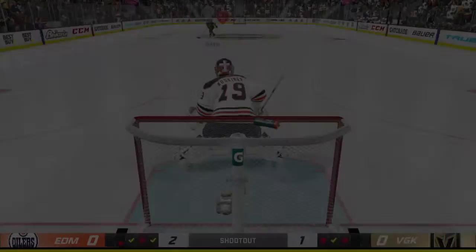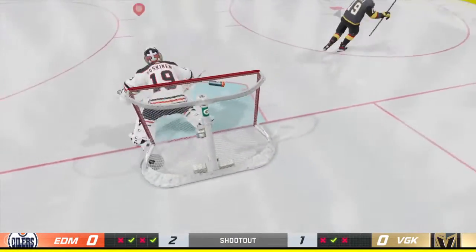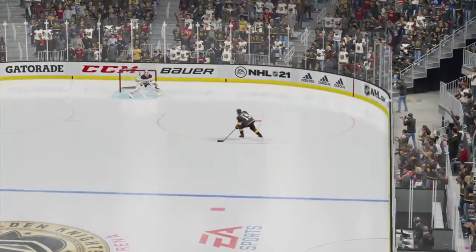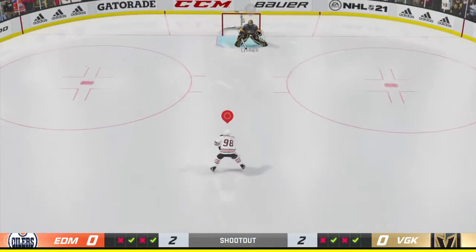Next shooter for Vegas, number 19, Riley Smith. And he buries it for the goal! I really like how he made this look like he was going to deke, but he doesn't. He stays with the shot, and he capitalizes. Jesse Puljujarvi.